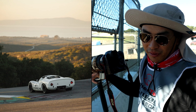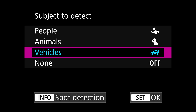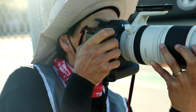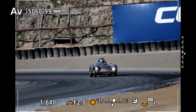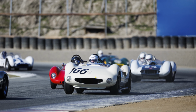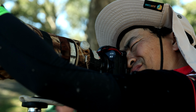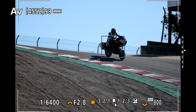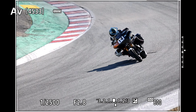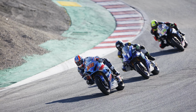The big feature that's on the R3 is the vehicle detection mode. So it actually knows when you're taking pictures of a car or motorcycle. As soon as I see the car, I can adjust my frame depending on the shot I'm looking for. It actually detects motorcycles really well. Once they start leaning, what it does is it jumps the focus from the bike to the helmet.